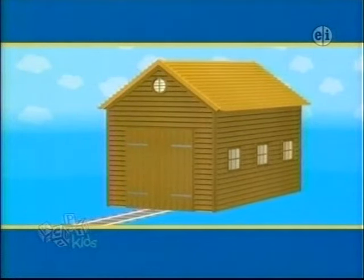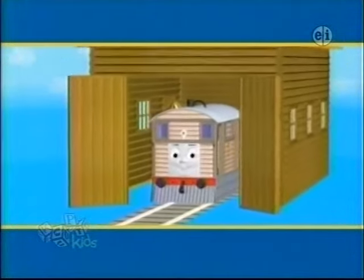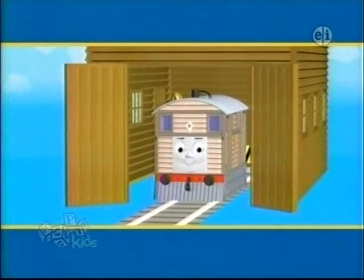Now Toby's shed has a new roof and a new door. Toby is very happy. Good night, Toby.